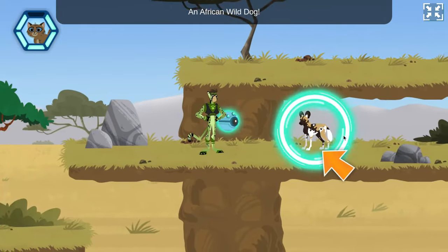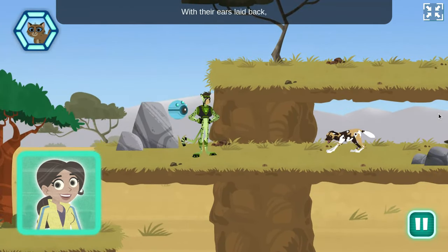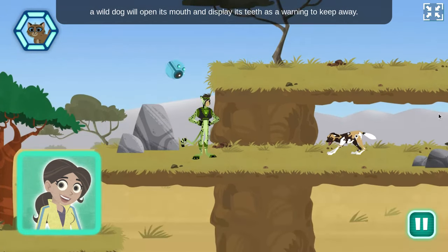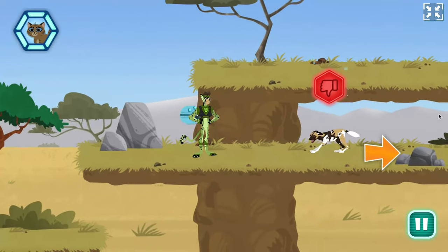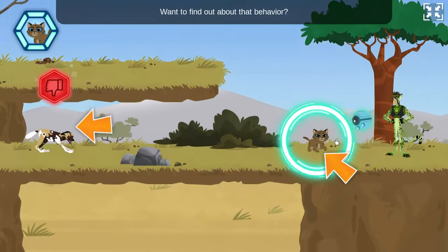An African wild dog! Hi, buddy. Have you seen a lost kitten? It's important to pay attention. This is an aggressive behavior. With their ears laid back, a wild dog will open its mouth and display its teeth as a warning to keep away. Want to find out about that behavior?